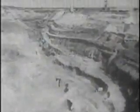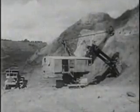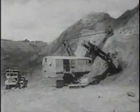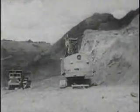The modern manufacture of steel begins with the procurement of raw materials. Most of the number one basic material, iron ore, is found near the surface of the earth, and open pit mining methods are used. Giant shovels scoop up huge bites of ore. Some of these shovels have a capacity of 15 tons. The trucks are quickly loaded, and the ore is on its way.